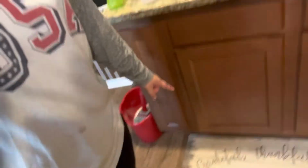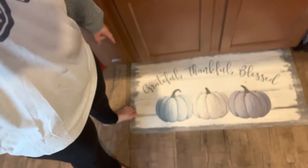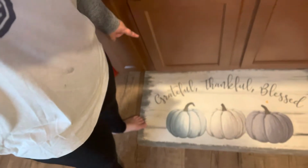But anyways, this is new. I got this at Home Depot. Isn't that cute? It says grateful, thankful, and blessed. In case you can't read it, I saw a glare there. I still have these out, and Joel has been slinging around my towels and stuff, so it's not all here.